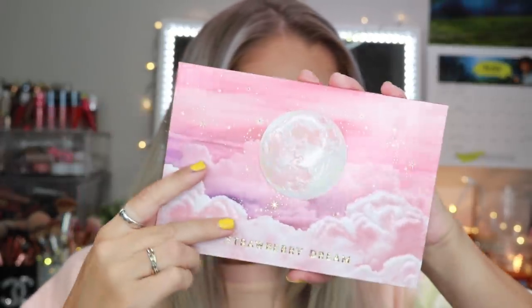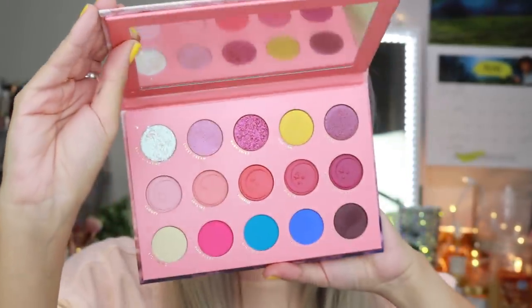I'm actually wearing on my eyes right now the Strawberry Dream eyeshadow palette right here. This is such a gorgeous eyeshadow palette. I picked it up a little while ago, and if you actually open it up, these are the shadows right here.